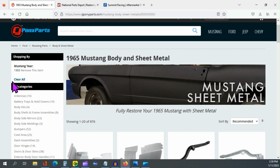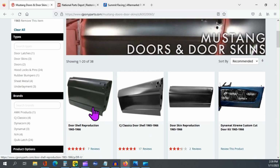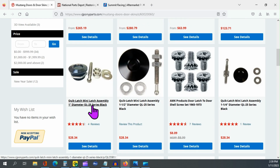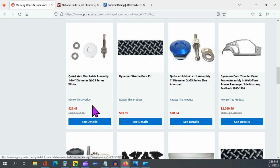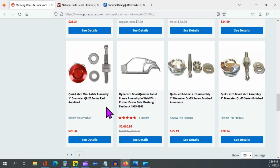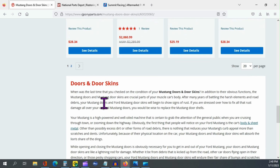And they offer the door skins, complete doors. You can get the Dynamat, which is going to cut down on the road noise, and a variety of other parts that are associated with that part of the car. I mean, you can get the complete frame structure for the fastback for a little over $2,000. It's amazing what you can get for these cars and bring them back to life.